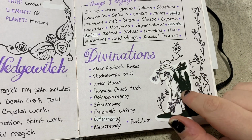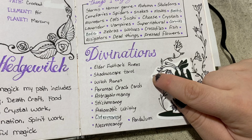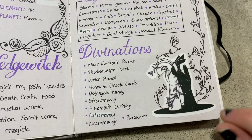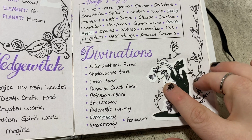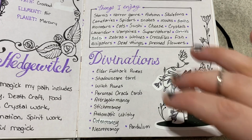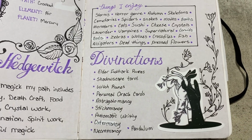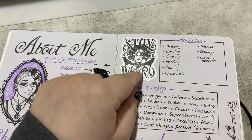Now, this is a sticker, but I did draw all this other stuff coming off of it, because there's just this little flower here that comes off the sticker. To me, I charge this with the symbolism of myself and my shadow self, because I do believe it's important to work with balance and unite with your shadow self to create harmony within. I also drew this. This is a sticker I got.